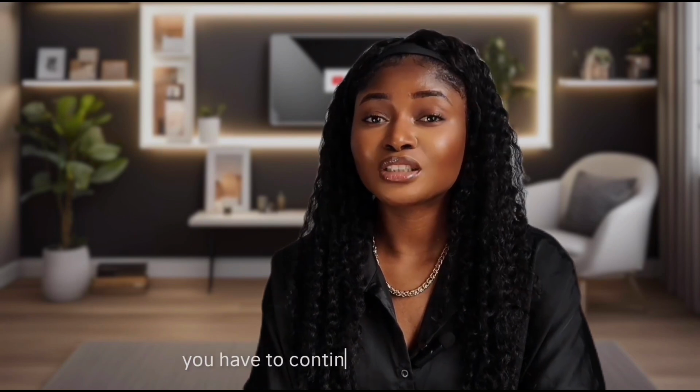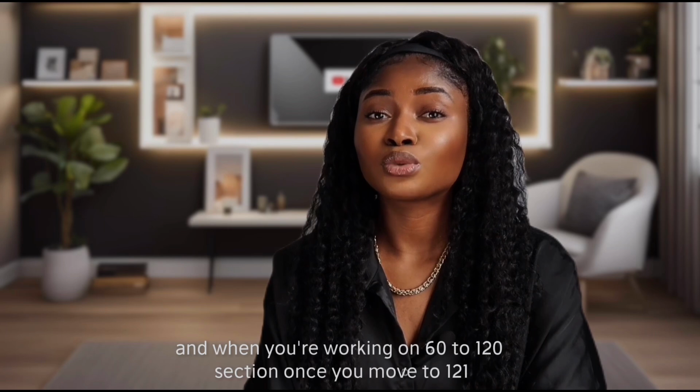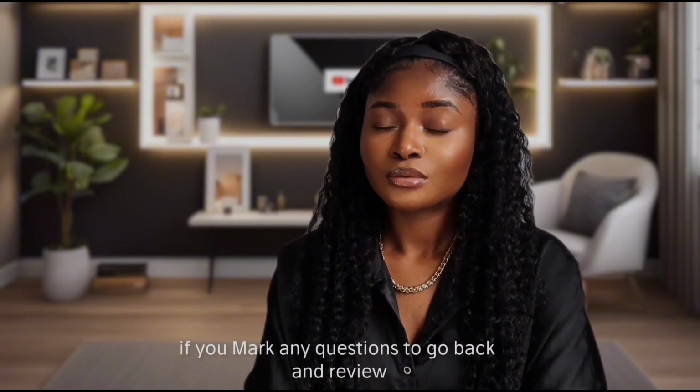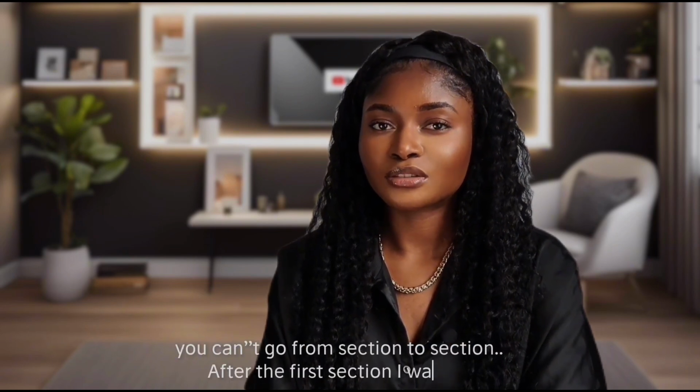So continue from 60 to 120. And when you're working on the 60 to 120 section, once you move to 121, you can't see question 120 anymore. So it's grouped into 3 sections. So you have to answer the questions. And in that section, if you mark any question to go back and review, make sure you review within that section. You can't go from section to section.